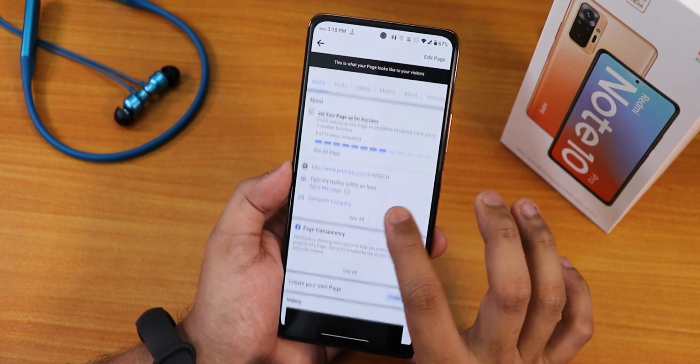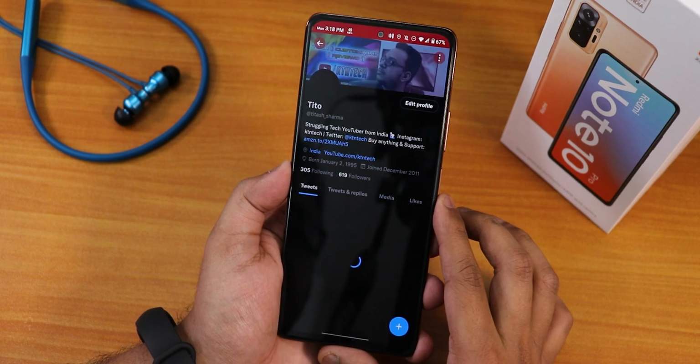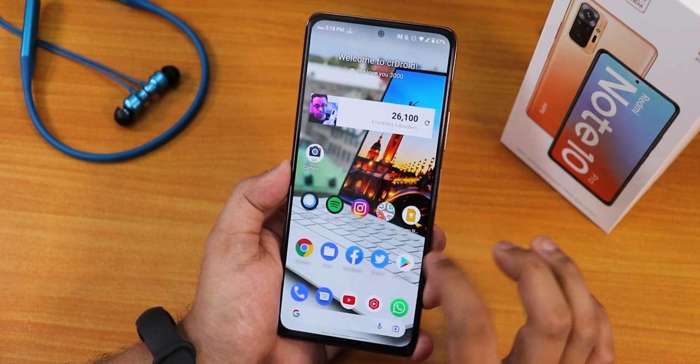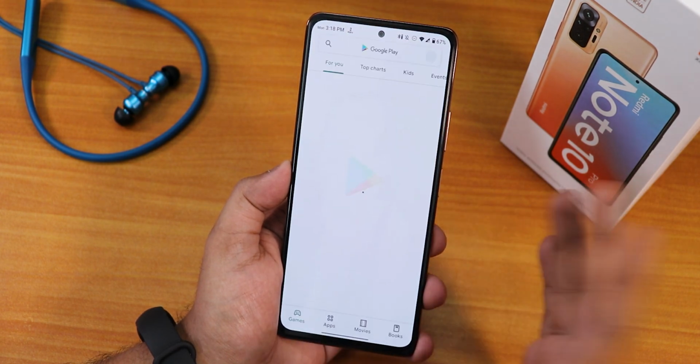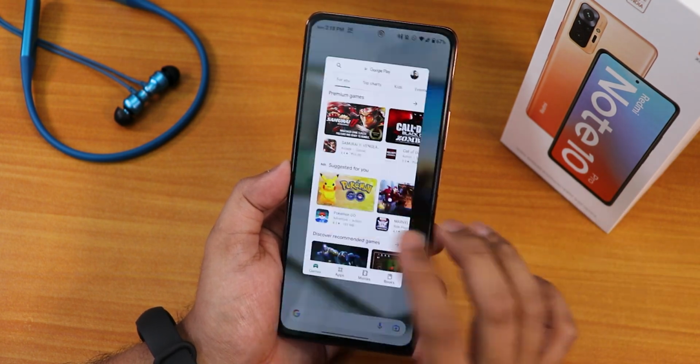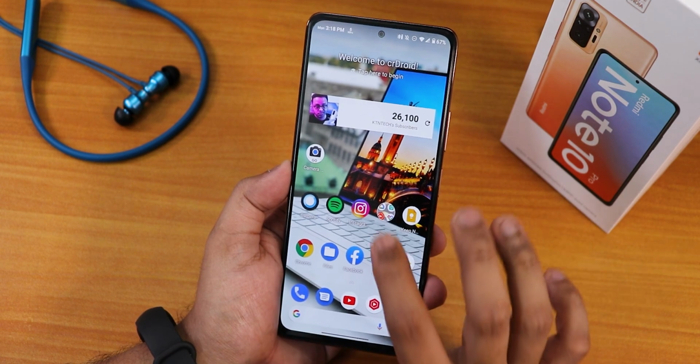Now Facebook, yes, seems like it is still also in memory. Twitter is kind of reloading, I guess. Yeah, it did reload for, like, 1 second, I mean. And the Play Store, yes, it is removed from memory.